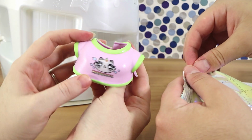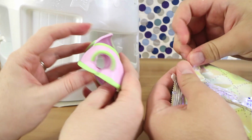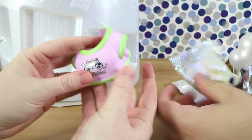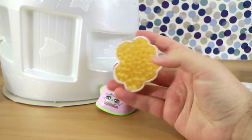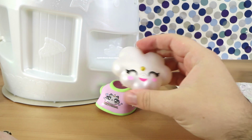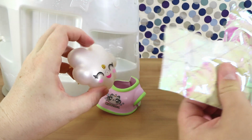So we have her t-shirt. Meowgical, like magical. So we can put this on our character. This is nice and rubbery, so it should hopefully bend and go on easily. I assume this is some sort of hairbrush. That's cute. A little cloud. Yep, it's hard though, so it's not like a rubbery hairbrush or anything, so I'd avoid brushing cats with that. That's a unicorn too. Just a tiny little unicorn.